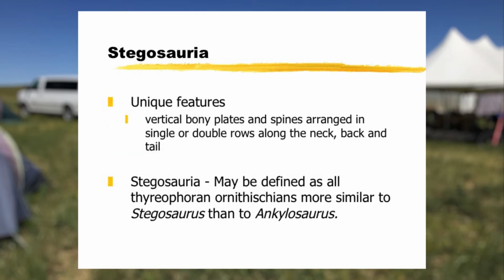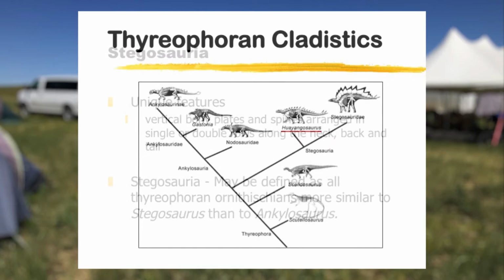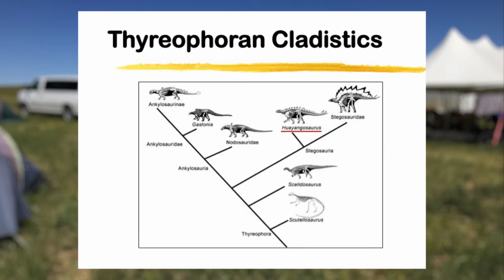The unique feature of these forms were these vertical bony plates that are so well known that run along the spine in a single or double row from the neck clear on back to the tail. So Stegosauria is defined as all Thyreophoran ornithischians more similar to Stegosaurus than to Ankylosaurus. So we're distinguishing between the Stegosaurid branch and the Ankylosaurus branch. Here you can see the two branches. Here are the Stegosaurs, here are the Ankylosaurs.